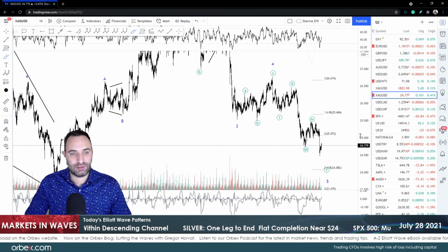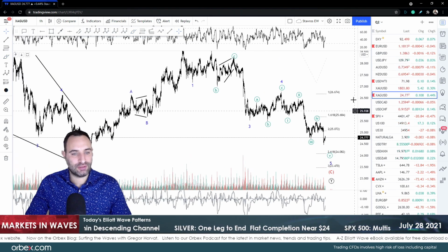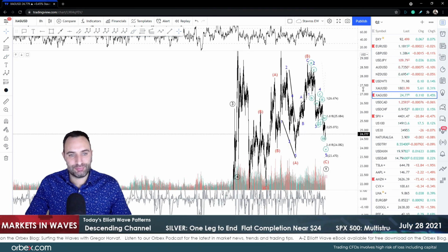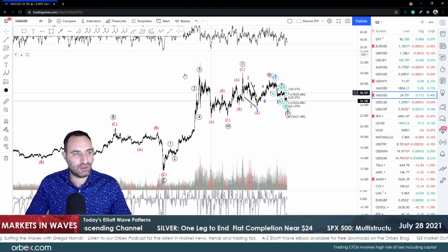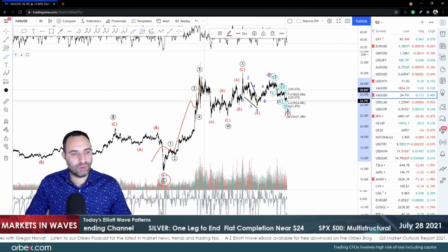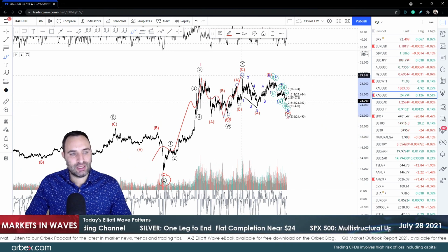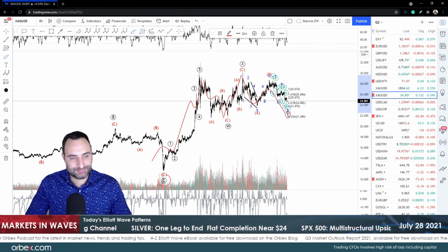Now on silver, here I've made a few changes, guys. We haven't looked at it for a while. So let me just go out, let's use the 8 hour. And let me just remind you that I'm still bullish. However, currently, after finishing this triple zigzag, we are still looking a little bit corrective. So I'm looking at this as an ABC, ABC, and ABC, which is a W, X, and Y pattern.